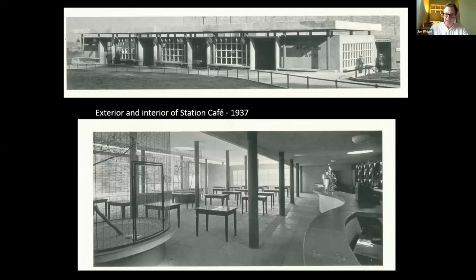It's been a number of different things, this building, in its life. It was the Station Cafe, it then became a fish and chip shop, and then it was a nightclub, which closed in 2002, and it now functions as the gift shop. But you can see there that along with the chairs and tables and the snaking bar, there were aviary cages inside as well. So there was a relationship to the zoo's function and where you went to eat.